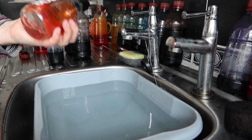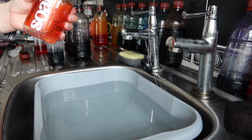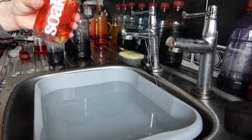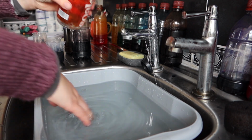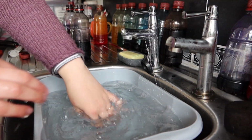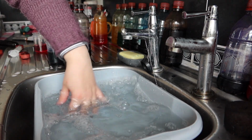You can also use something like Eucalan. Some people use Woolite. The only thing I'd say with Woolite is you do need to rinse it out. It's not like these ones, which you don't need to rinse out. A little bit of that in the water.